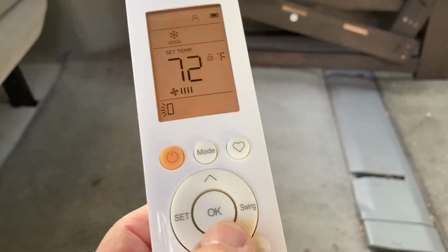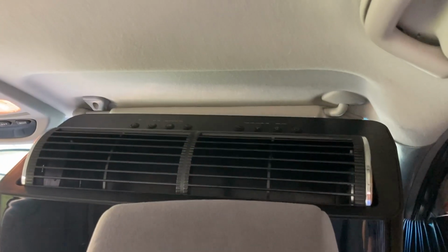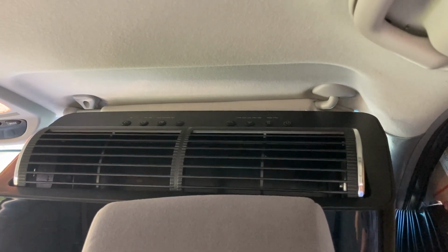It says it's 72 in here with a set temperature of 72. Again, I don't think it's running off of that sensor. I think with the app on, it's running off of the one out here. So there we go.